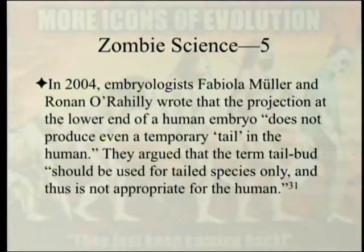In 2004, embryologist Fabiola Müller and Ronan O'Rahilly wrote that the projection at the lower end of a human embryo does not produce even a temporary tail in the human. They argued that the term tail bud should be used for tailed species only, and this is not appropriate for the human.